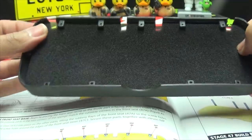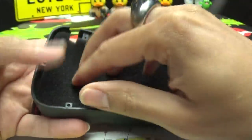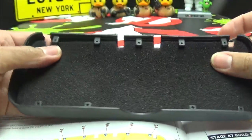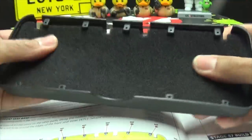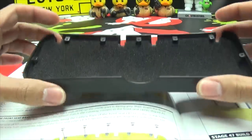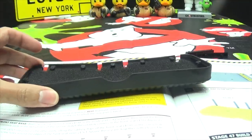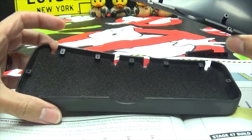So we are doing this. We're holding it in this orientation. I'm sorry, I'm just amazed by this. There's even a cushion. That's hilarious. It's actually a little bit of foam in here. So it's actually like a little cushion seat. That's cool. I like that. Anyway, we're holding this piece in this orientation. And then it seems like we're putting this right over it.